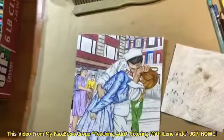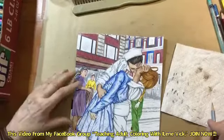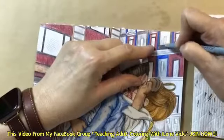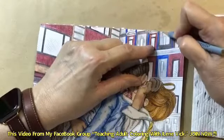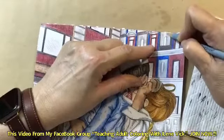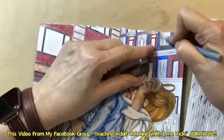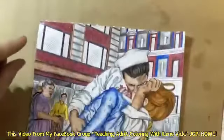Now, the trick of this picture, guys, is you don't want to use too many bright colors. Zoom in. Because this is 1945. And it was during the war, and everything was toned down. So, in order to capture the mood of this picture, I'm using more muted colors.